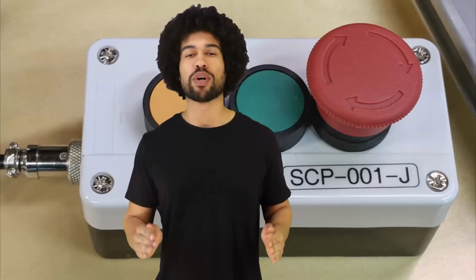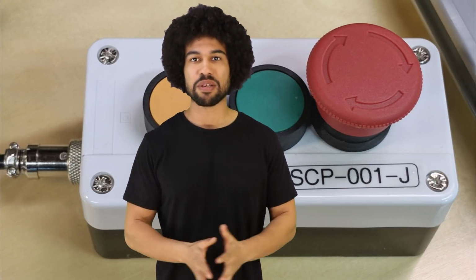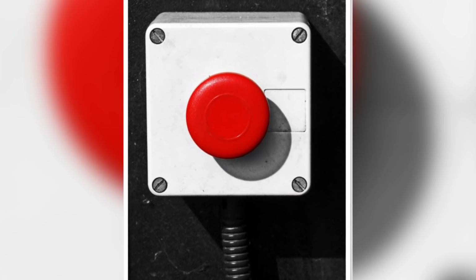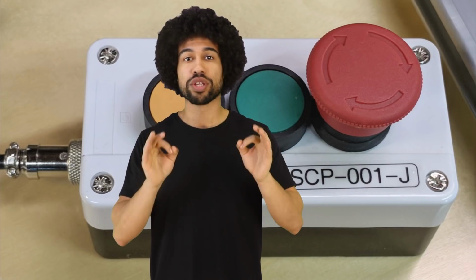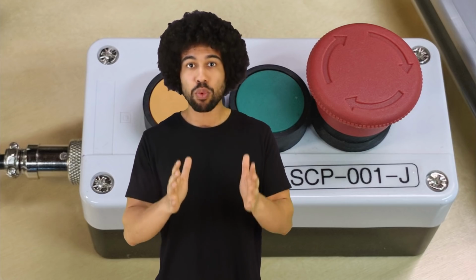And for the number 1 spot, we have SCP-001J. This SCP is locked away in a secret location. There is nothing in its cell, and the cell is a tungsten container inside another tungsten container. There is only robotic personnel that guard this SCP, as it is too dangerous to have anyone close to it.